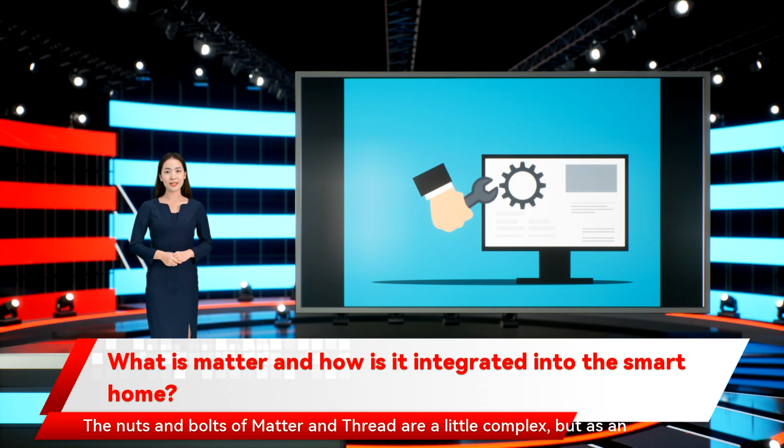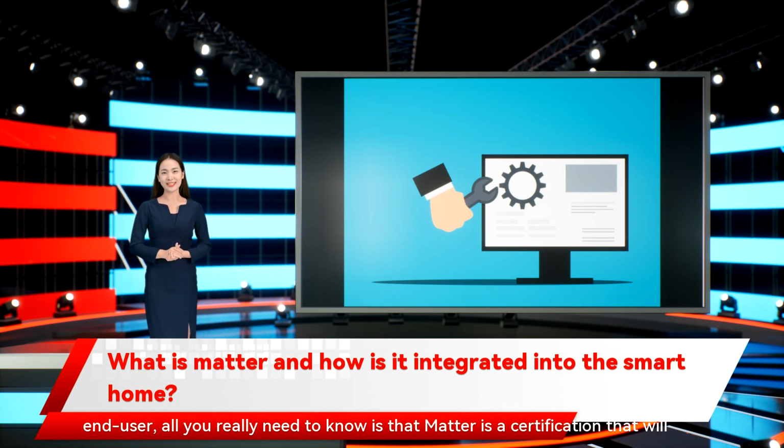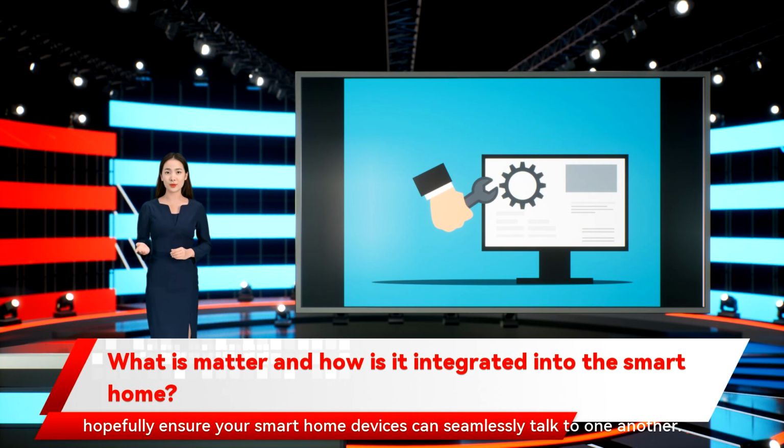The nuts and bolts of Matter and Thread are a little complex, but as an end user, all you really need to know is that Matter is a certification that will hopefully ensure your smart home devices can seamlessly talk to one another.